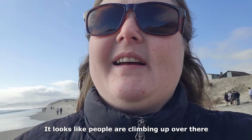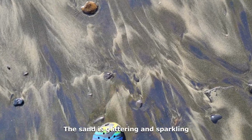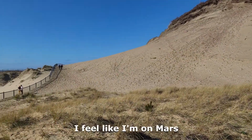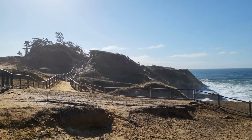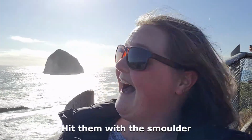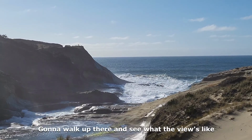Looks like people are climbing up over there. You see there's like a trail here. I think there's a lookout point here. The sand is glittering, sparkling. People are climbing up here too. Walk up there and see what the view's like.